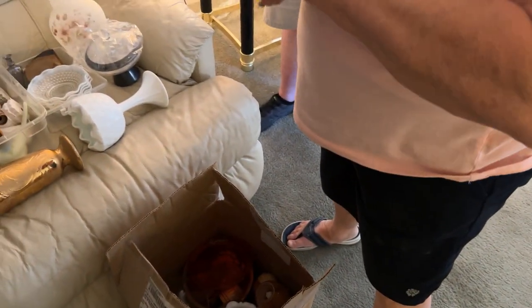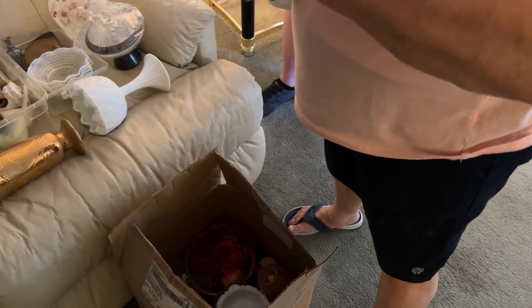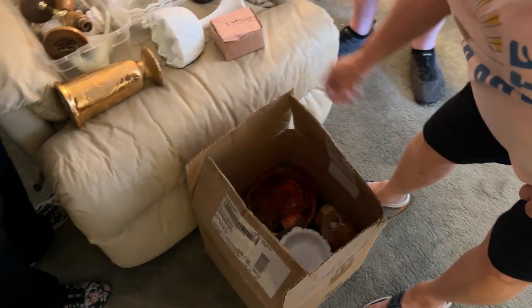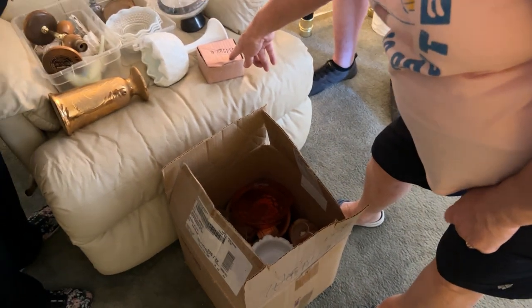$13.50, $14.50, $15.50. And that's a lot of little Myrtlewood things in there. Myrtlewood things. Okay, just so you know what's in there. Okay, let's go $15.50. Let's go $1.50 on that. Is that too much? Or $1? Dollar.